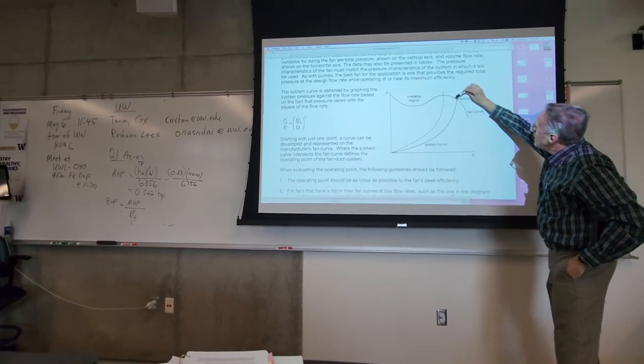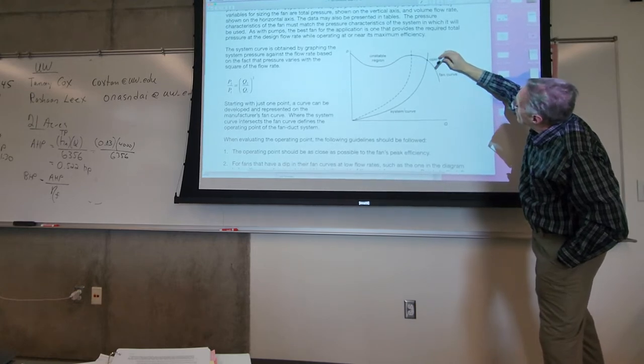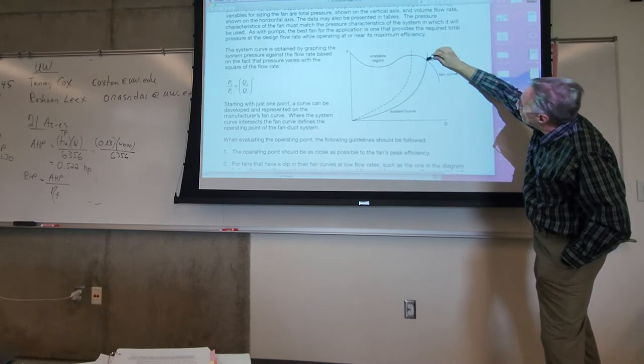So when we choose a fan or a pump, you want to be on the downward side of the peak over here. This is close to the peak, usually close to the peak efficiency, but we like to be a little bit off.